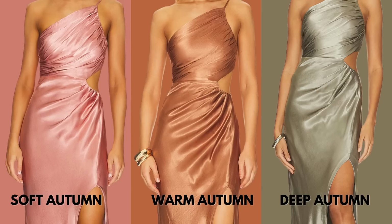But if you really want to pinpoint accuracy in terms of your subcategories or sub-palettes, I would go with this kind of muted pink color for a soft autumn, because it brings in a little bit of coolness. Yeah, it gives it a little bit more neutrality. And with the warm autumn, you're just a golden girl. You're just blazing autumn right there with that beautiful bronze color, or more coppery bronze color. And then this bronze color is neutral enough that if you're a deep autumn, this is going to really sing.